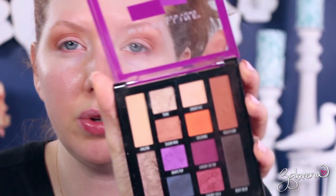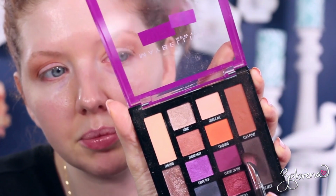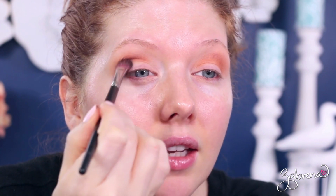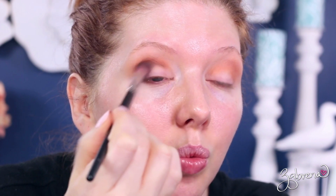And then I'm taking the shade Root Beer Float, which is that deeper brown. Also going to add that into the crease, give the look a little bit more depth. And I don't like how warm that crease color is right now. I want to tone it down a little bit.